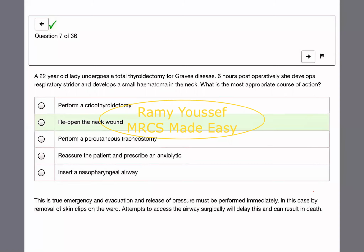What's your management here if the patient has difficulty breathing? Why difficult breathing here? Spasm of the laryngeal muscles because of hypocalcemia. Stridor. Yes. Spasm of the intercostal muscles, difficult breathing.